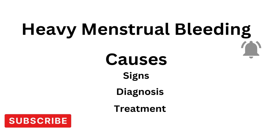Signs. You might have menorrhagia if you have a menstrual flow that soaks through one or more pads or tampons every hour for several hours in a row. Need to double up on pads to control your menstrual flow. Need to change pads or tampons during the night. Have menstrual periods lasting more than 7 days. Have a menstrual flow with blood clots the size of a quarter or larger.